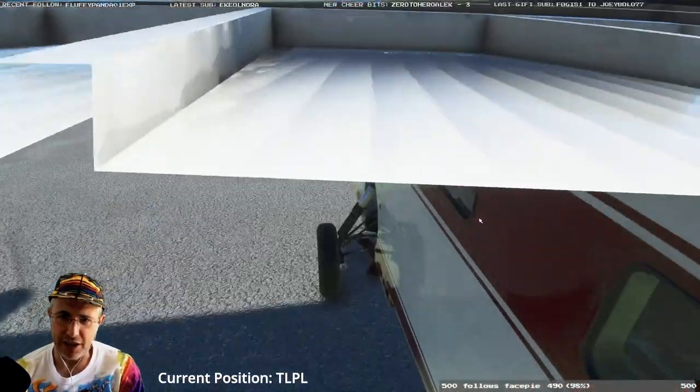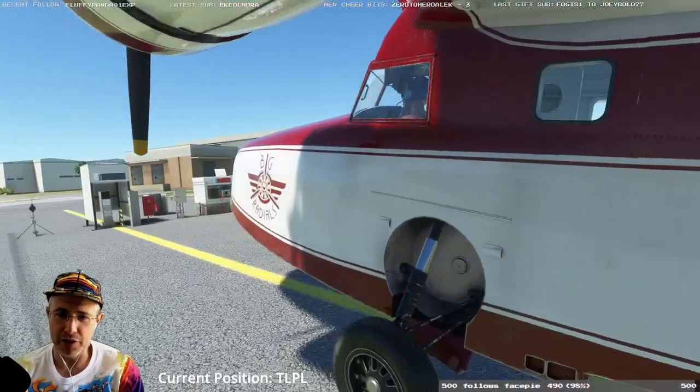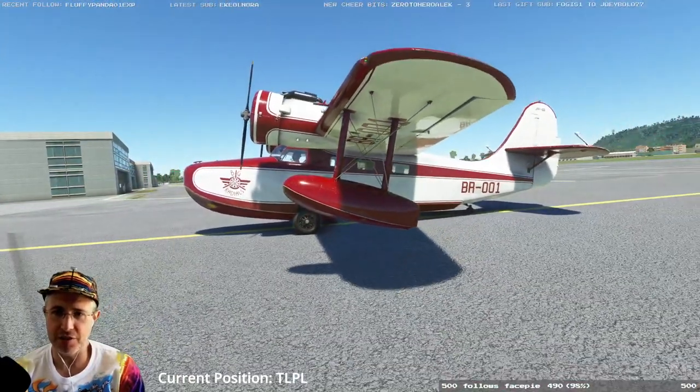Very nice sound. I love that clump. Cool looking airplane. Okay, let's go inside. Let's try to turn her on.